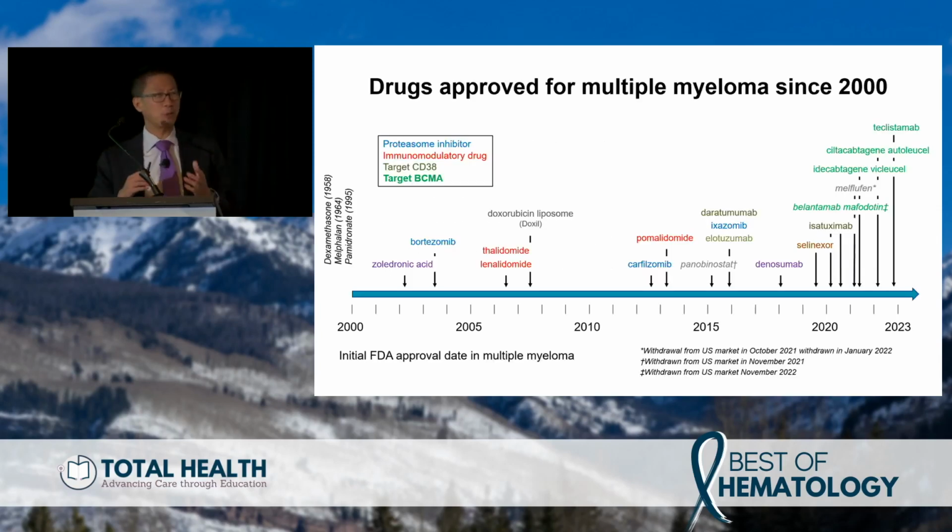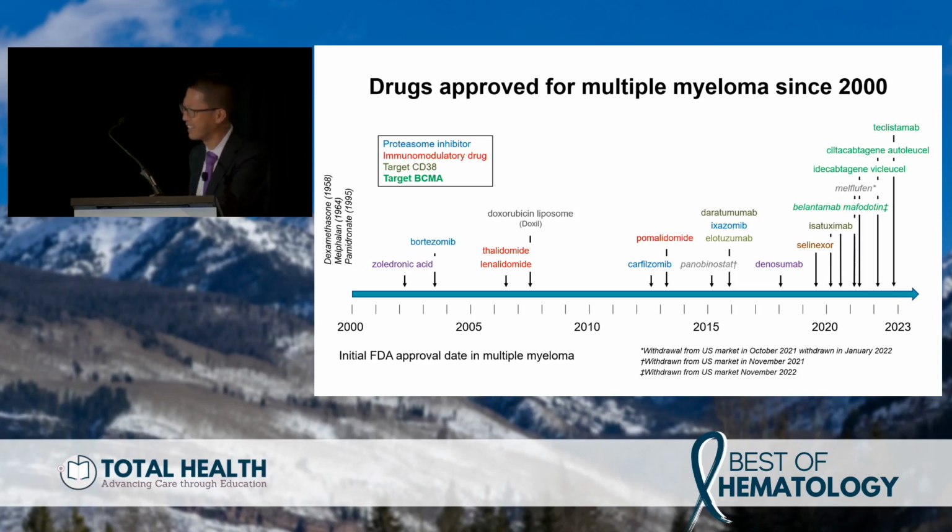So here in multiple myeloma, we're really fortunate to see an avalanche, pun intended, or maybe that's not a good pun, but anyway, a wide array of new drugs available in the past 5 to 10 years. And the challenge is, how do we incorporate these therapies into current clinical practice?